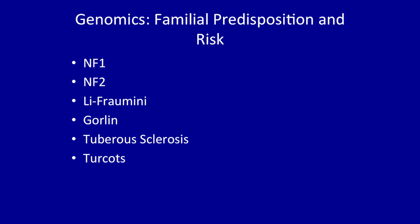I'm going to start with the back end here and say this is an issue that we can talk about in more detail, but we know that there are a whole group of situations in which the genomic information is informing us. Neurofibromatosis type 1, neurofibromatosis type 2. These are specific genetic mutations. Li-Fraumeni syndrome, which you probably have heard about, is a situation in which the P53 location is mutated. And it makes it more likely that you will generate other kinds of tumors.